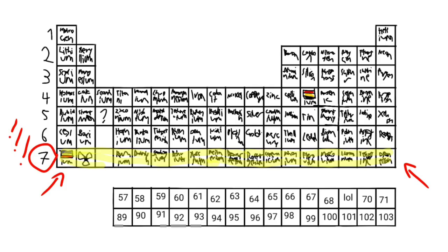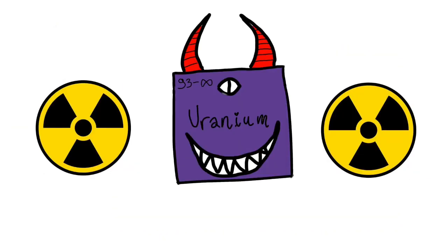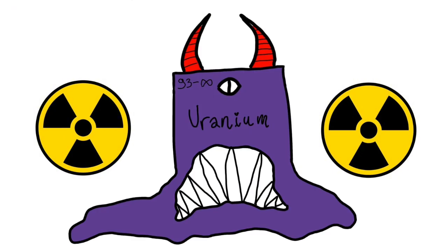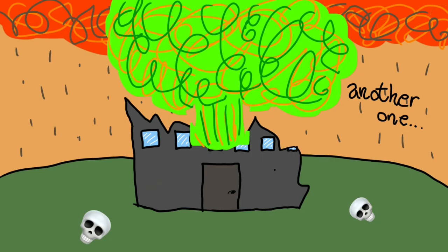The seventh row. Now this is where things kind of get weird. There are elements called transuranic elements. What is that? Essentially elements that exist against the will of God. Very unstable. They disappear within milliseconds of being created. Sadly, they don't disappear quietly. They go through radioactive decay, releasing huge amounts of energy. This results in a nuclear explosion.